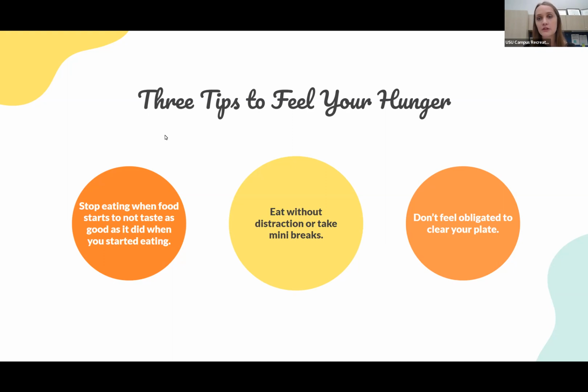Also, eat without distraction or take mini breaks while you're eating. A lot of us now will turn on the TV or get on our cell phones or check emails or do whatever it is while we're eating. We try and multitask. If we are watching TV while we're eating, we're not really paying attention to our hunger and fullness cues. We might eat more than we need because we're not checking in with ourselves frequently. We're eating with a distraction and we're not really thinking about how much we're eating.